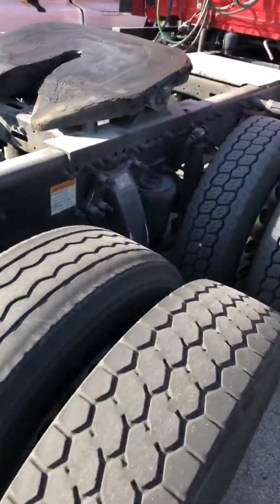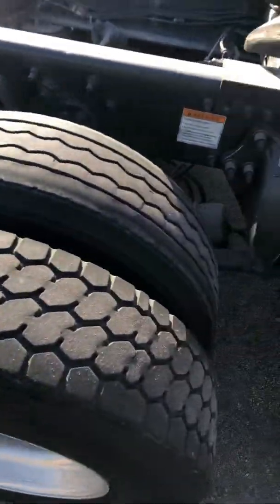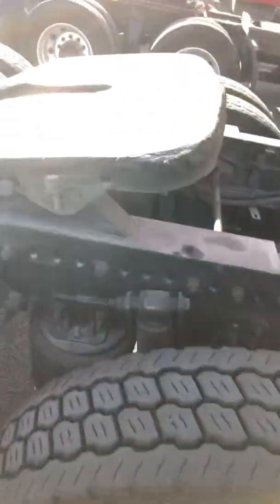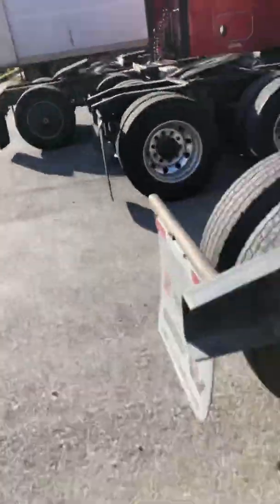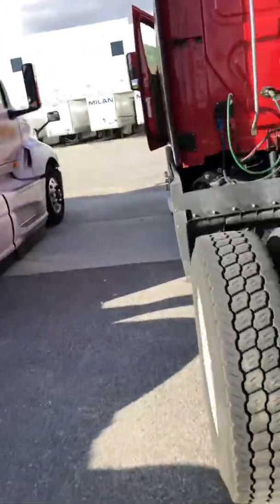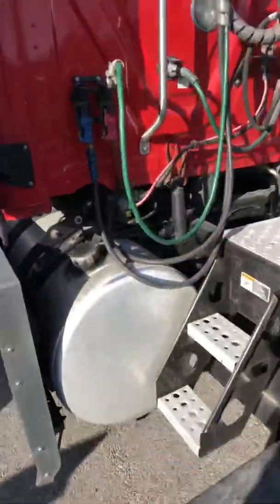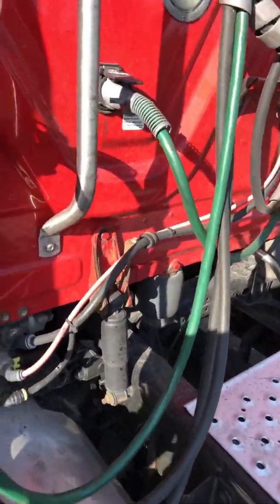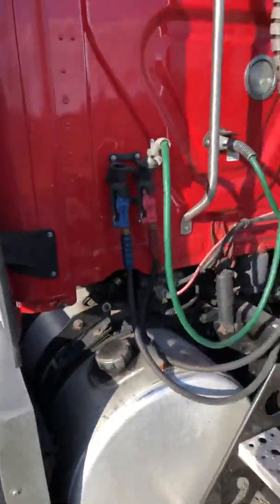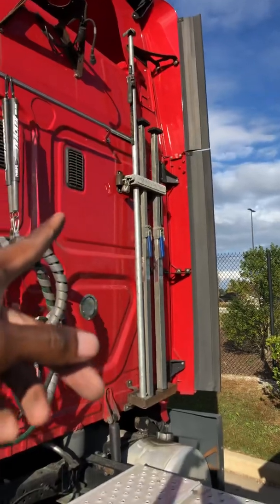So as you can see, the tires still got pretty decent tread on them. Sliding fifth wheel, you know, as always. Like I said, nothing too special. It gets the job done. Let's see. I believe these fuel tanks are 100-gallon or 120-gallon. Well, I know I could fit 120 gallons in there, but I believe it's a 100-gallon tank. Got your load locks up there.